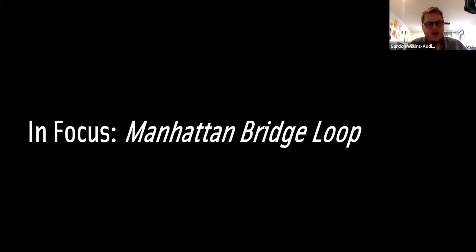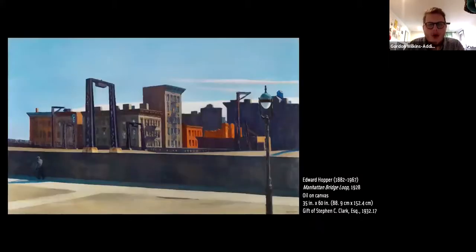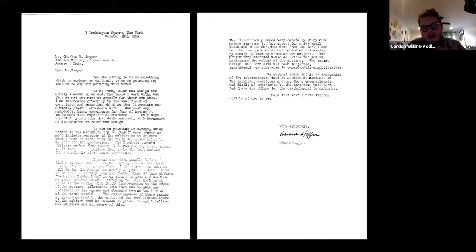So we're just about out of time, so I'll just go very quickly through two kind of sub-exhibitions within the larger 90th exhibition. We have a focus gallery that looks at Edward Hopper's Manhattan Bridge Loop, another great icon of our collection. This large expanse of Manhattan, occupied only by this kind of lonely, anonymous male figure. This occasioned an exhibition in 1940, occasioned a very important letter from Edward Hopper, which is on view publicly for the first time, I believe, ever in our galleries.